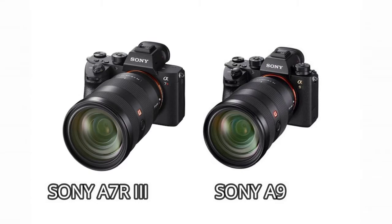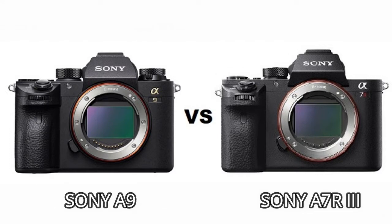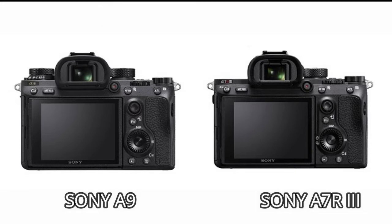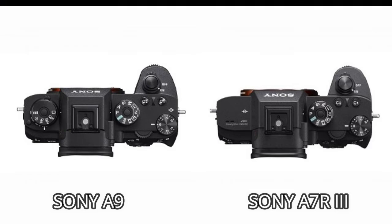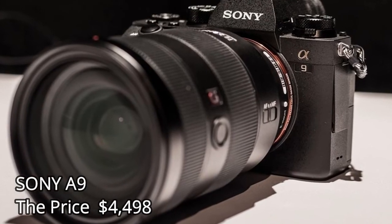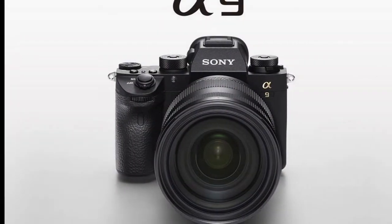Sony A7R III vs Sony A9. The Sony Alpha A7R III and the Sony Alpha A9 are two digital cameras that were announced, respectively, in October 2017 and April 2017. Both the A7R III and the A9 are mirrorless interchangeable lens cameras that are equipped with a full-frame sensor. The A7R III has a resolution of 42.2 megapixel, whereas the A9 provides 24 MP.